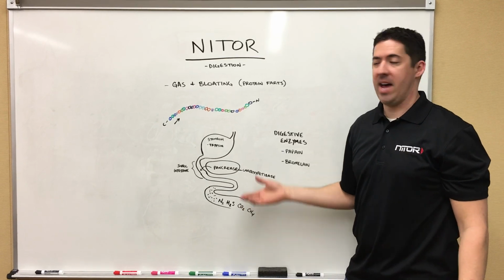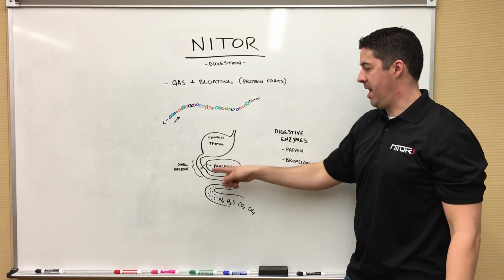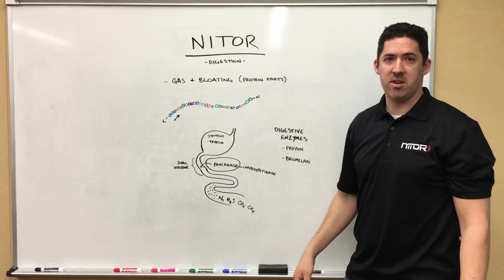It activates the TOR pathway much stronger, and it prevents all the bloating and gas problems that are typical of most proteins.